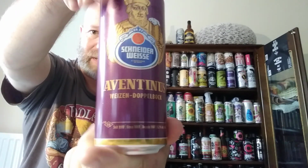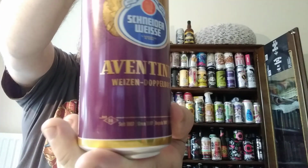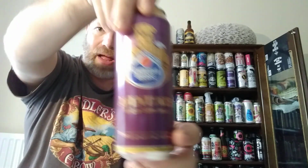And in this one, we're off to Germany, we're off to Schneider Weisse, and we have a canned version of their Aventinus. Super smashing great double bock, clocking in at 8.2% ABV. I've had this before, on numerous occasions.